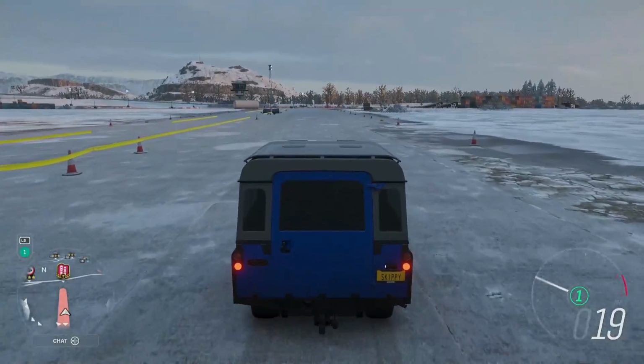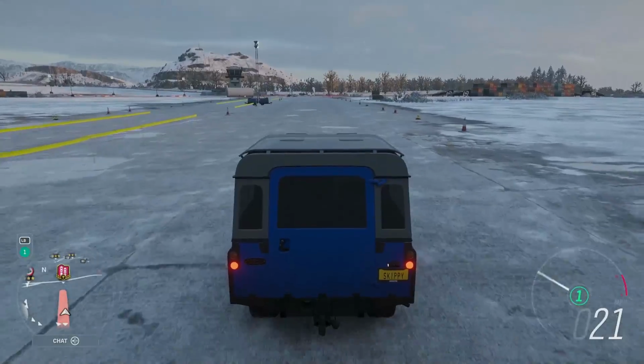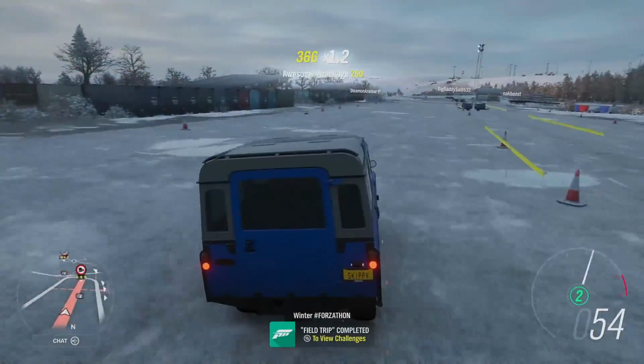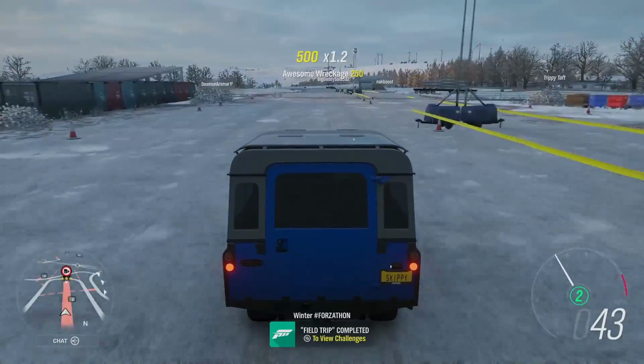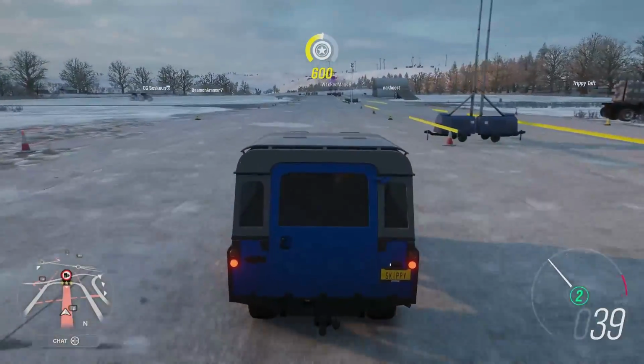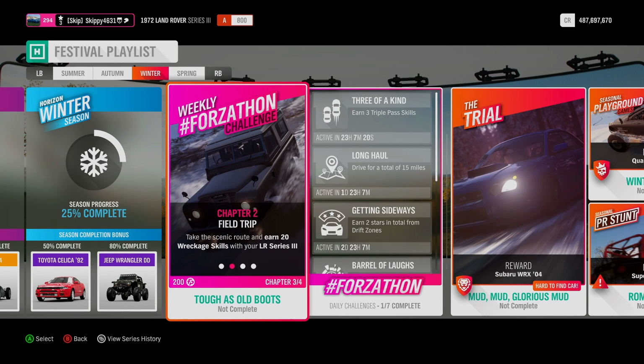The reason I come to Greendale Airstrip is there's plenty to smash and crash into. So just earn a wreckage skill by crashing into something. There we go, Field Trip completed. So great and awesome wreckage skills do count towards this challenge. With Chapter 2, Field Trip completed, earning 20 wreckage skills, on to Chapter 3, Trusty Companion.